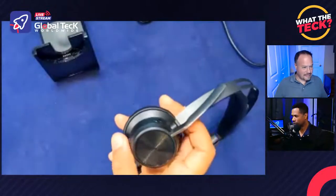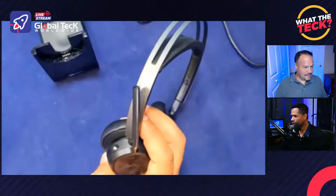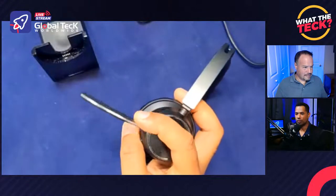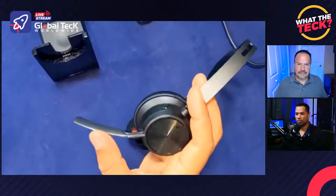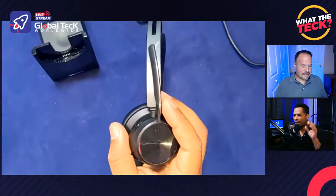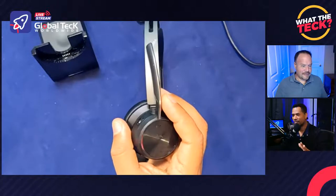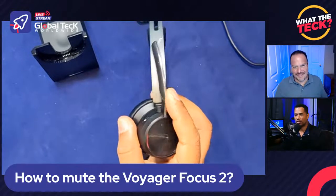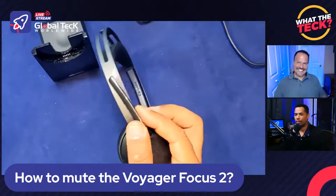So, and then you have some other cool things on here. If you're not doing any of that, you're not streaming, you just want to know, hey, how do I mute? Look, this is the on position. And then all you have to do is flip it up and put it right in the middle. I love this because when you have to sneeze, Dave. I know. You don't have to let anybody know you're sneezing. You just flip it up, boom.